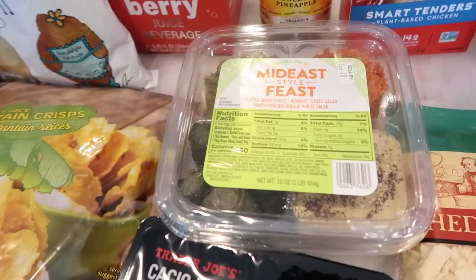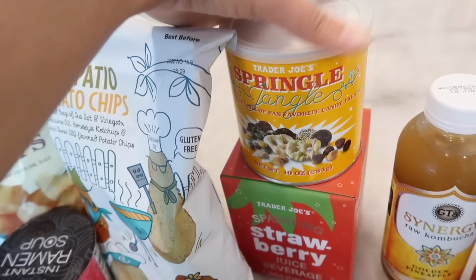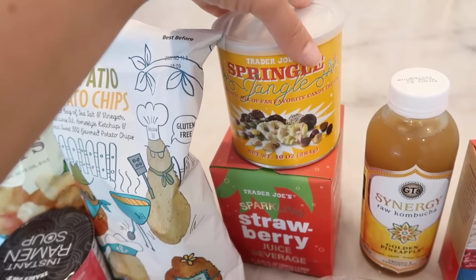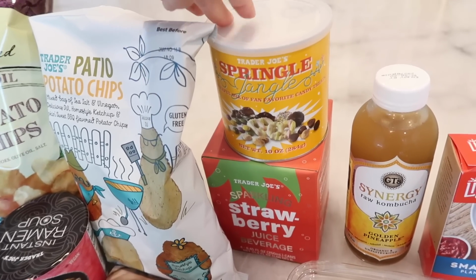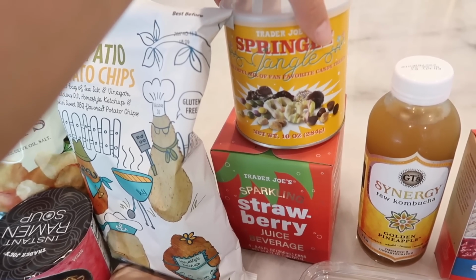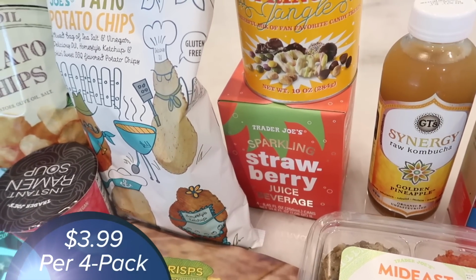So love that. Next, I grabbed the sprinkled jangle. This is strange. I didn't think it would be around for this long, and I don't know if it's just at my Trader Joe's that we still have it, or if every Trader Joe's still has it, because clearly spring is gone and we are still getting these. But I think these make great gifts, and that's why I got it. I'm actually gifting this to a friend, and I like it because there's several different things in here, so there has to be a favorite amongst someone, and then they have their choice. So that's why I grabbed that.